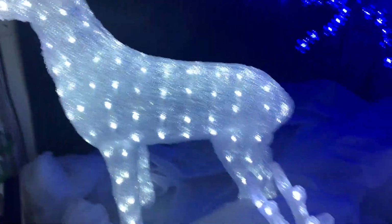These are loads of pictures of Santa and Christmas traditions. Oh my goodness, they're so pretty.